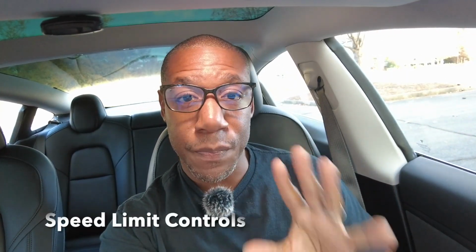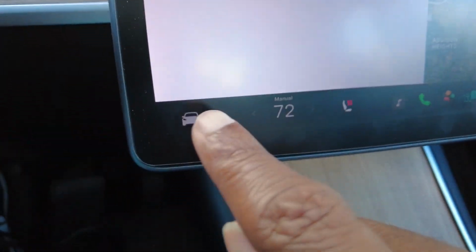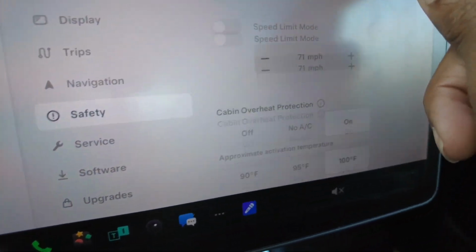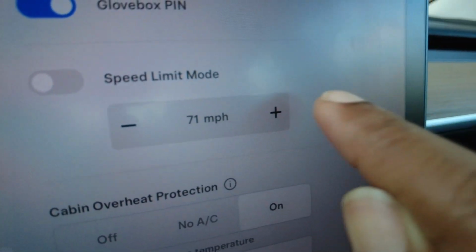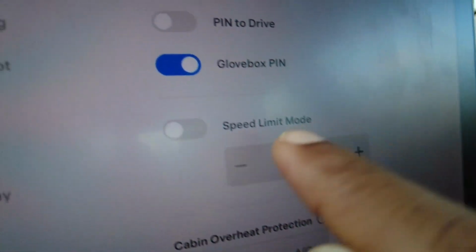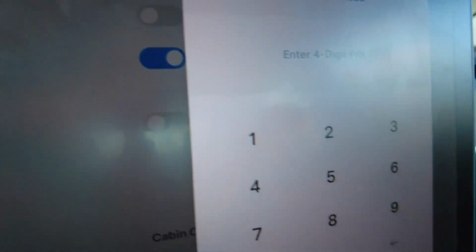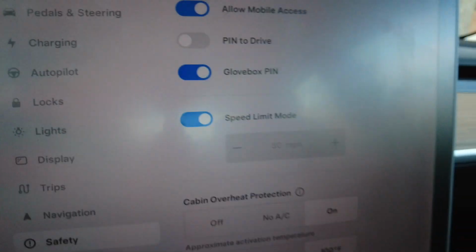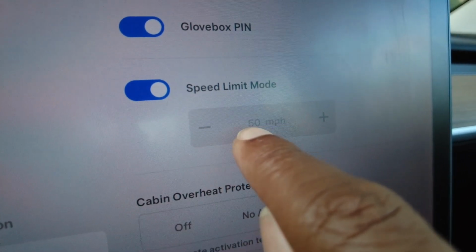You can also set up speed limit controls and limits inside of your Tesla. This is great if someone else is driving your car, or if you have a child that's beginning to drive and you want to restrict the speeds that they can go. So we're going to come over here to the car menu. We're going to come over here where it says Safety, and under Safety, now you have your Speed Limit Mode. So if I want to just go all the way down to 50, and if I want to set the speed limit, you have a passcode. So I'm going to enter the passcode in real quick. And now the speed limit is set at 50 miles per hour.